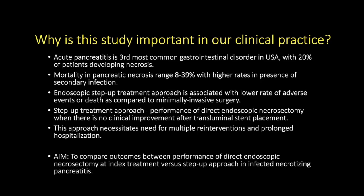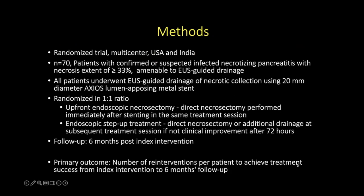However, this approach, we believe, necessitates a need for multiple reinterventions and prolonged hospitalization. So the aim of this randomized trial was to compare outcomes between performing direct endoscopic necrosectomy at index intervention versus a step-up approach in infected necrotizing pancreatitis. This was a multi-center randomized trial involving centers in USA and India.